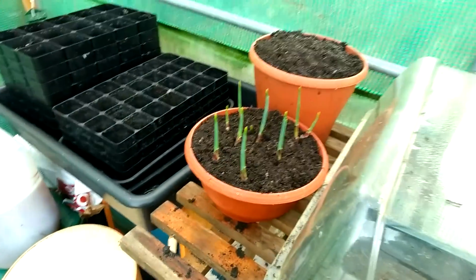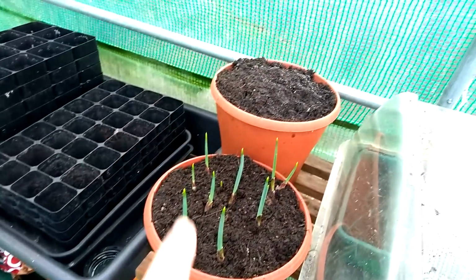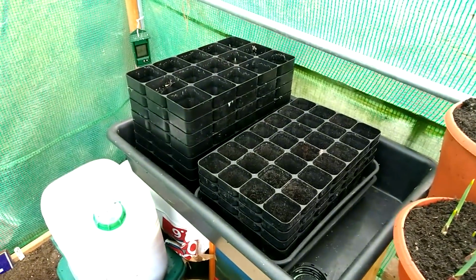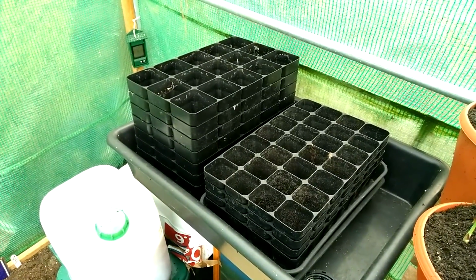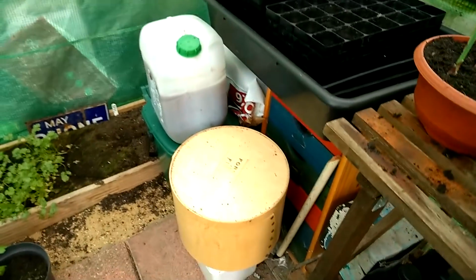These are the iris that are doing quite well. They're a metallic mix. No daffodils there yet. Those are our trays, which need a good brush out, or some of them do. Not all of them do. Just stacked things there.